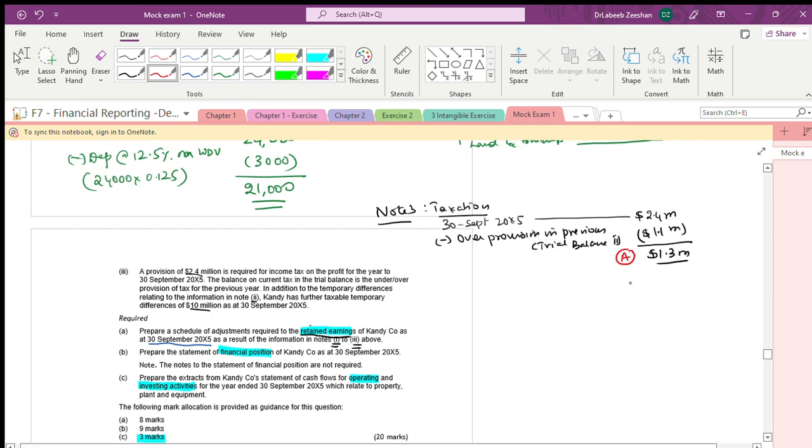One minute, we have not completed till now. Is it right? The temporary difference is how much? The temporary difference relating to further taxable temporary difference is how much? Further taxable. Is it right? This amount is further taxable. Okay?